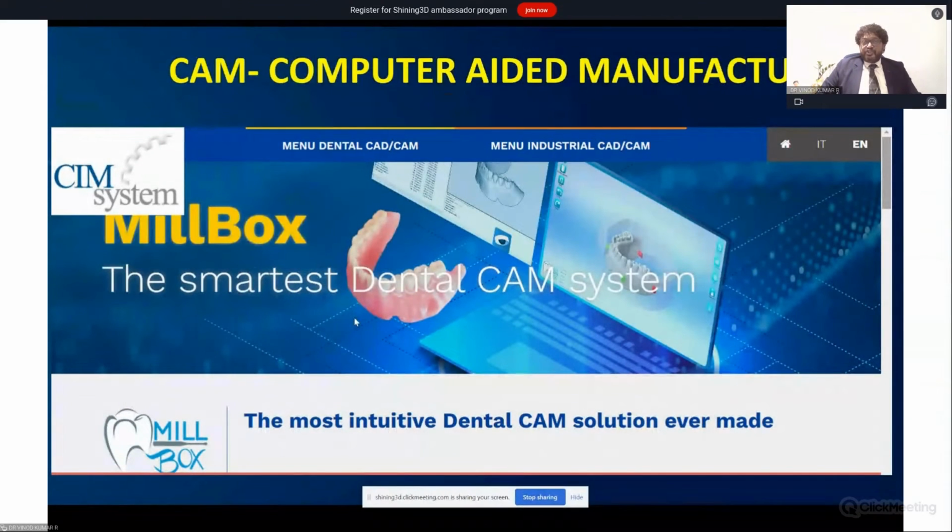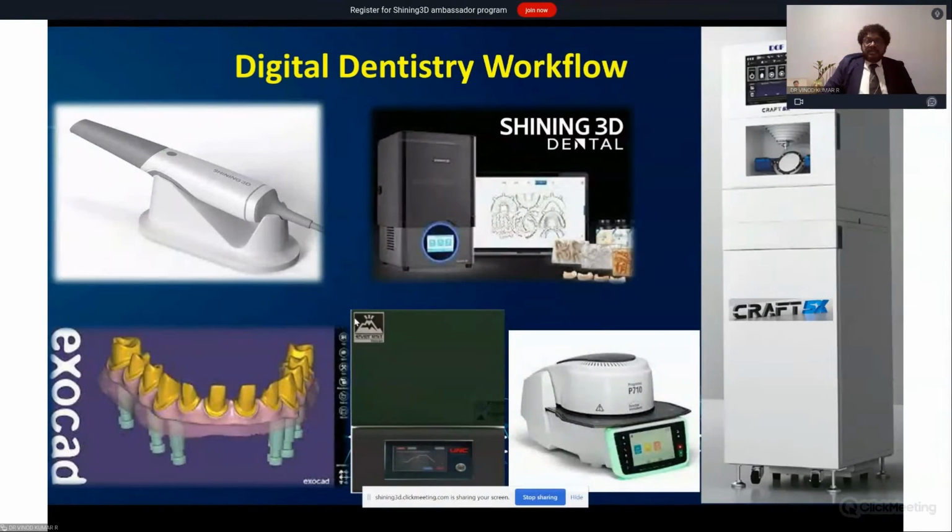The other software which you should know is the CAM software. That means there is software for designing and there is software for milling. These two have to be integrated, and seamlessly all this is possible if you're thinking of upgrading to become a standalone practice with a full-fledged in-house lab. So now, after talking about the scanner, what you need to really know is whether you should upgrade, and if you upgrade, what exactly happens at the back end when you send these files to your lab.